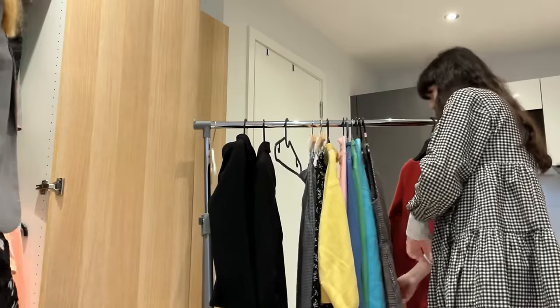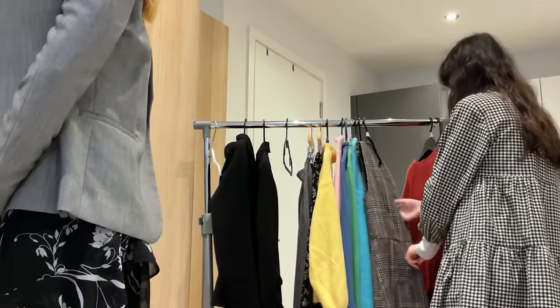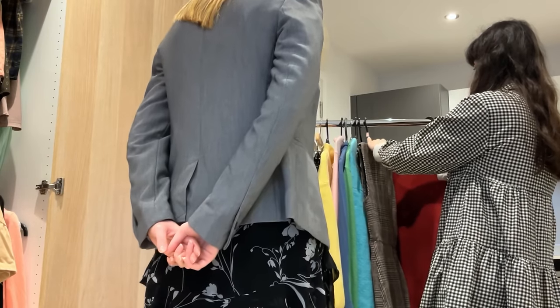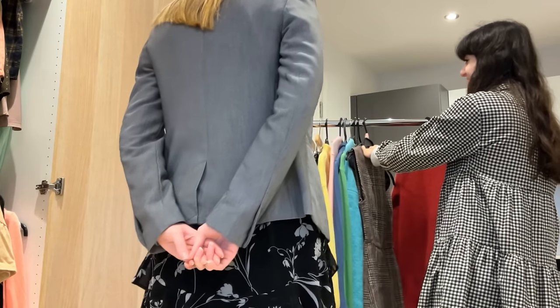This would be a good option. These are really good for work to have actually. Oh, I see, it doesn't go all the way up. Yeah, it doesn't go any further. I mean, in the time being, do you have like safety pins? No. That's something to add.